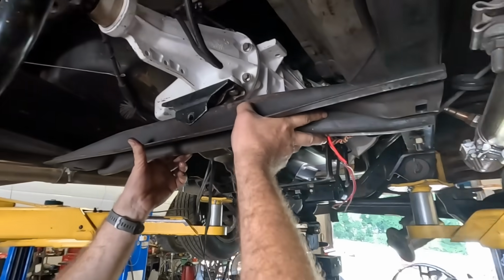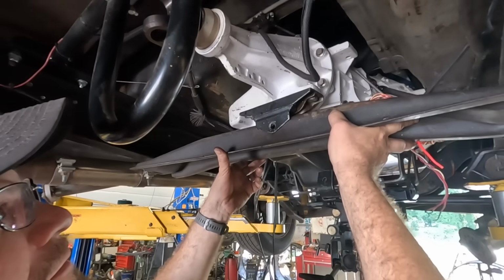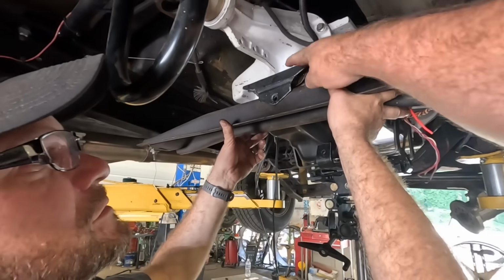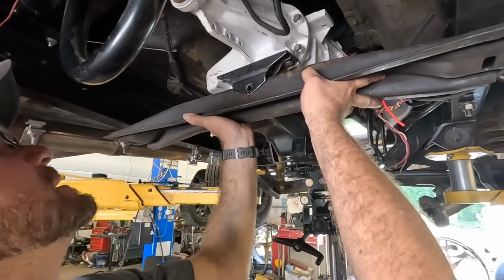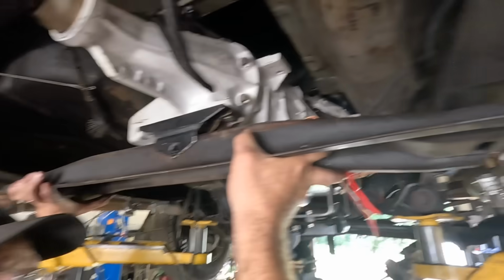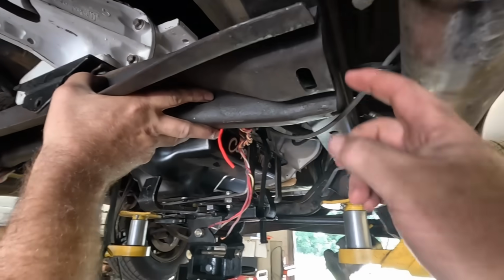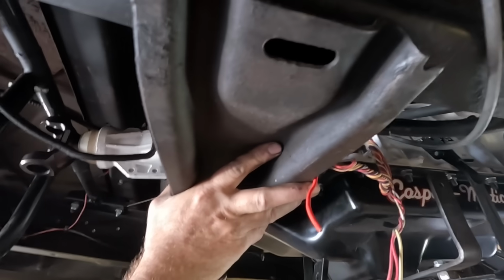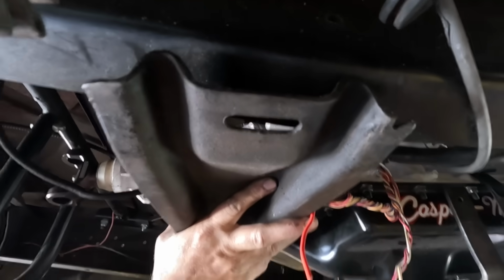Well, we got the transmission jacked up, so. Right, you let it down, it's gonna be worse. Well, no, it'll go up in there. Like that. There you go. Put the through bolt through it, and we got to make some marks here and drill it. Yeah, that's not Ford approved, but that's what we're rolling with.